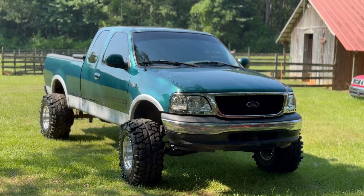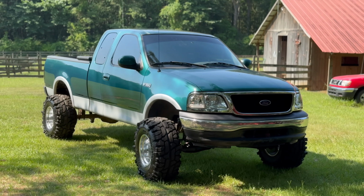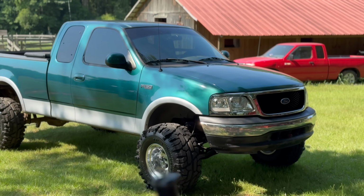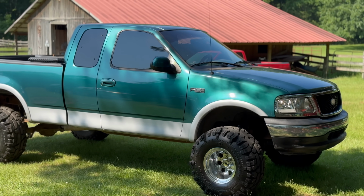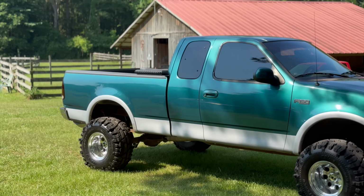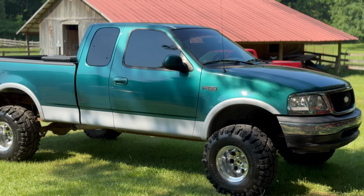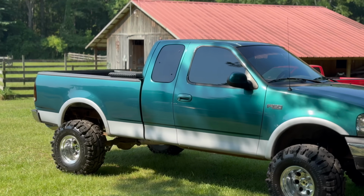So it's been 24 hours since we dropped the front end. Honestly, I'm kind of digging the stance. It looks really, really good, at least with the old school setup. Maybe just because this was the style, you didn't have squatted or lean-in trucks back in the day necessarily. You had pretty much this right here.